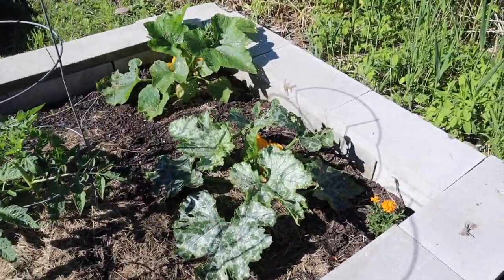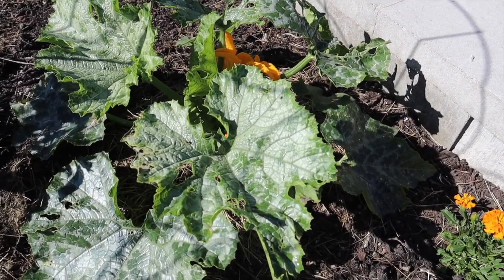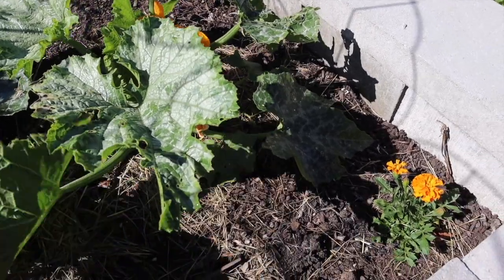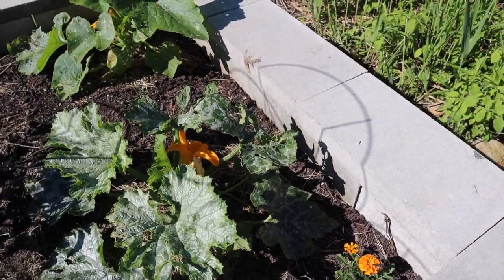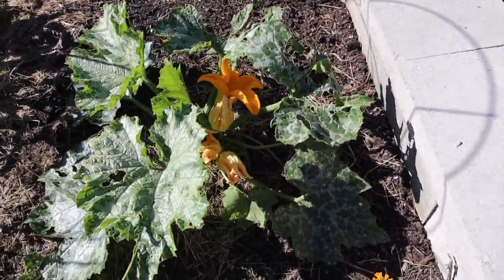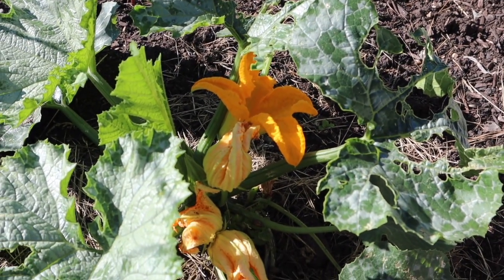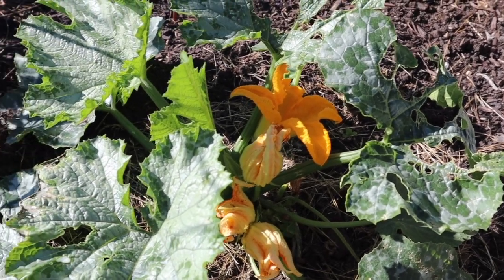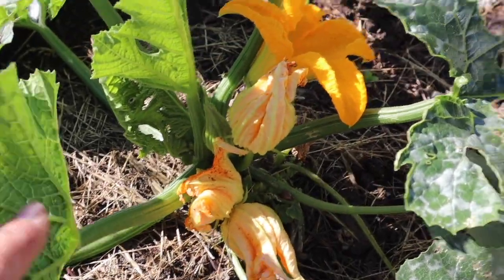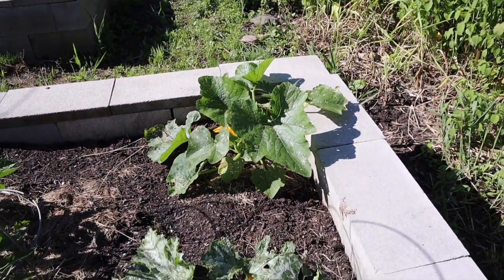Back here are 2 zucchini. Now this one, I don't know whether that's powdery mildew or just the coloration of the leaves. I'm going to have to look up which variety this is. You can see it's already got some flowers going on now. I believe the first flowers on a zucchini or on squash plants are the male flowers, so it's not ready to set fruit yet, but it's getting close.